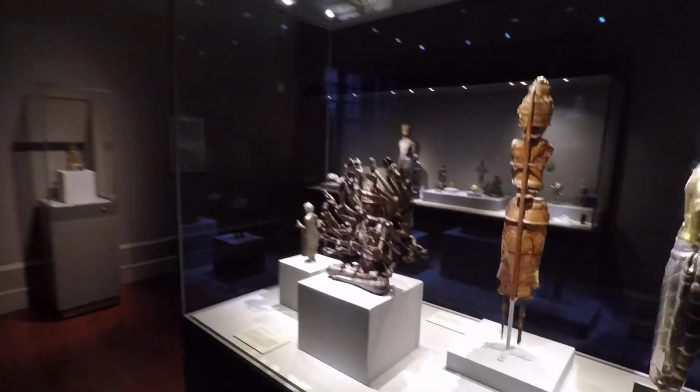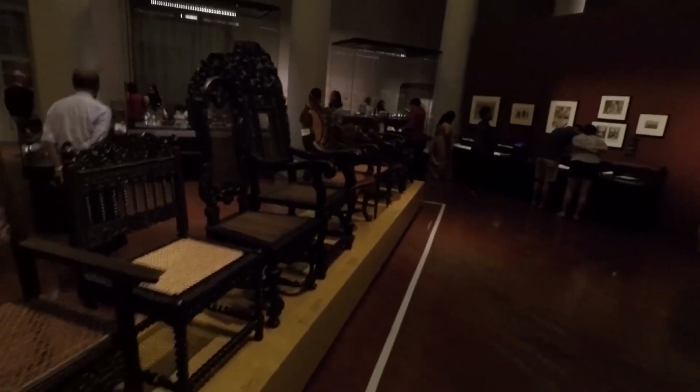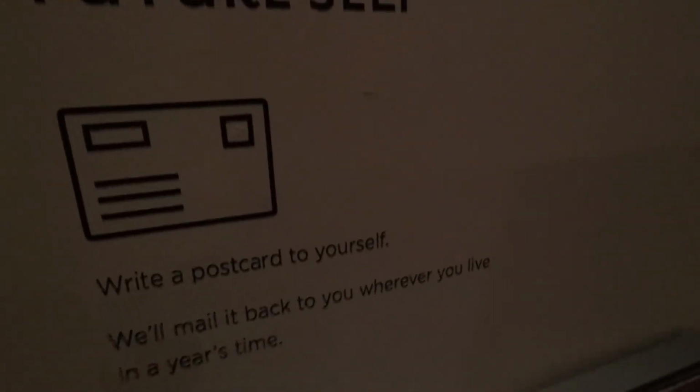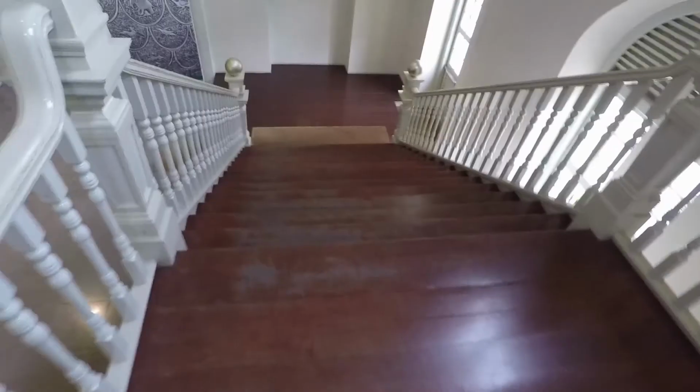That's a lot of hands. A lot of seating options here. This is a really cool concept. Here in the museum they allow you to write a postcard to your future self that they'll mail to you in a year.